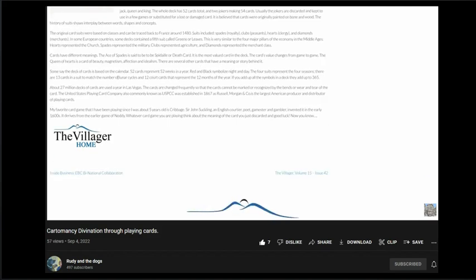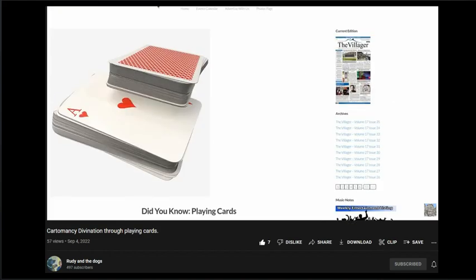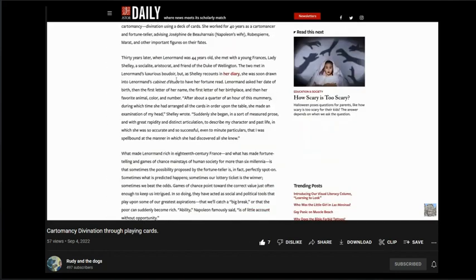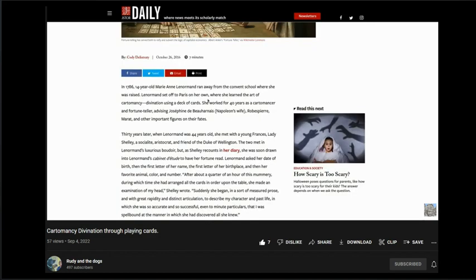Some say the deck of cards is based on the calendar. 52 cards represent 52 weeks of the year. Red and black symbolise night and day. The 4 suits represent the 4 seasons. There are 13 cards to match a suit with a number of lunar cycles, and 12 court cards that represent the 12 months of the year. If you add up all the symbols in a deck, they add up to 365. So it's absolutely crazy, eh? So the surprising historical origins and significance of fortune telling, and the use of just normal cards, that's cartomancy.